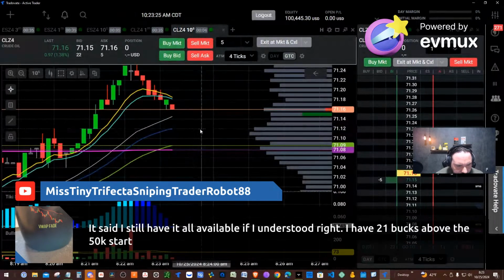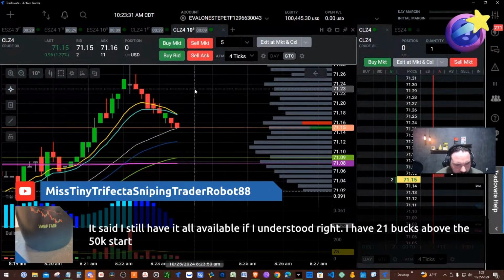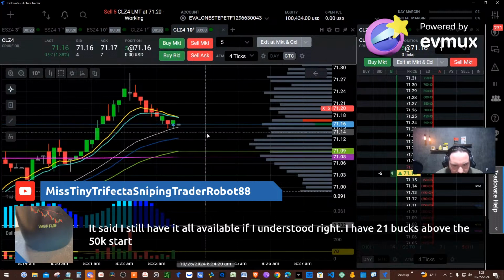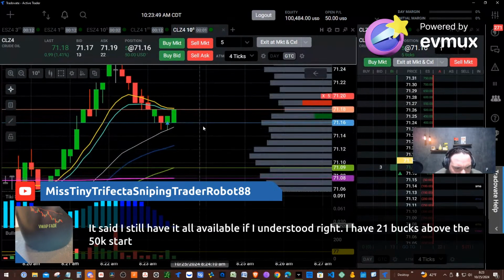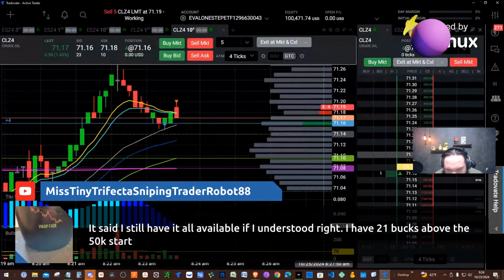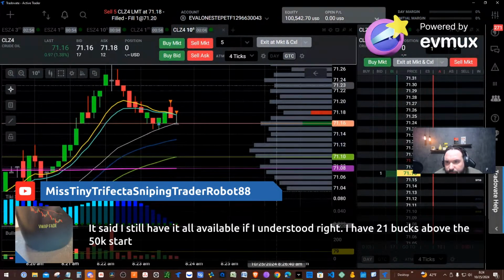Looking for the right entry. It feels like it's somewhere in this zone. Order filled. Bought, order filled at 71.16 long. We're gonna get out at 20. Order filled. Got out of one contract. Order filled. Order filled. Got out of the rest of them.